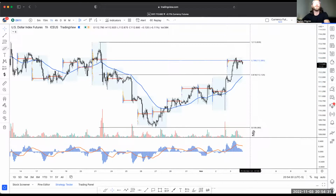So I'm going to wait for some type of confirmation, which for me will be divergence. I need to see this momentum kind of creep down a little bit and then come up like this. If it happens just like this into NFP, well, then it's meant to be.